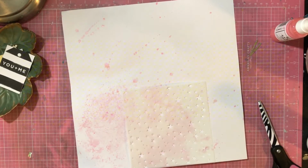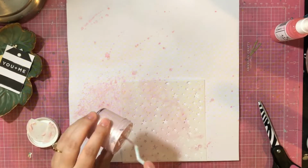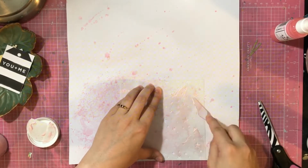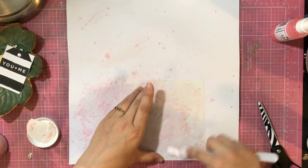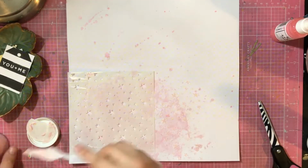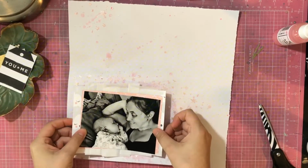And I'm also going to bring in this stencil. As you can tell, this is kind of becoming my go-to stencil. I'm in love with these stars. It's a new stencil to me. I bought it back in like spring, but I just received it a couple weeks ago. So I've been playing with it and I love it. And I am using my Dazzlers now to put on the stars. And again, because I'm using a pink, it's really light and airy and pretty. And so I love the way that looks.